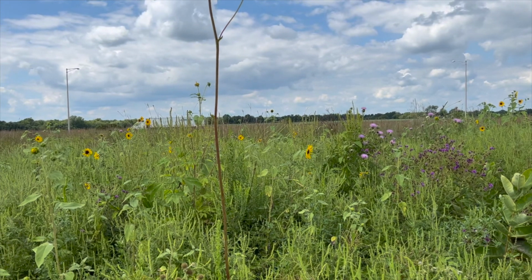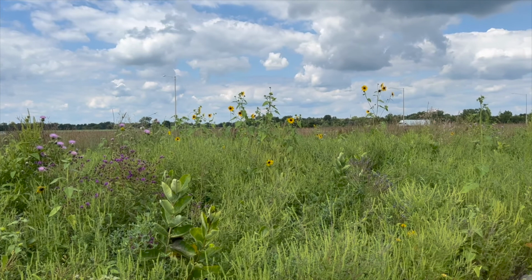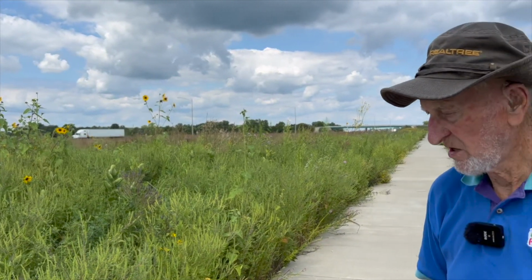And then of course comes the harvest, then comes the processing, the storing. And then the question, should we store seed or not?